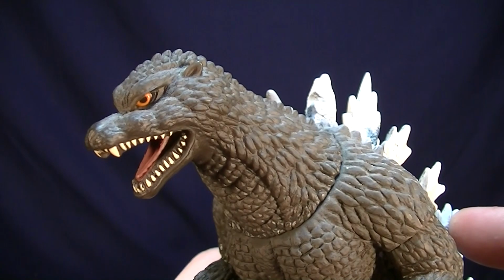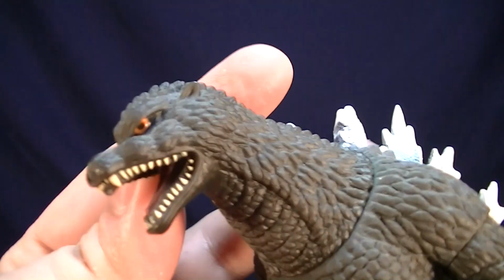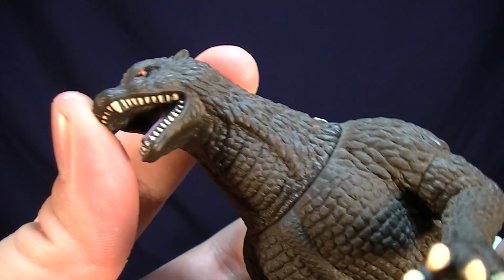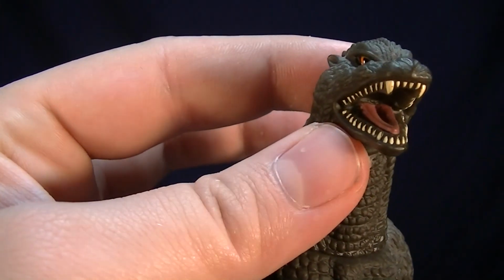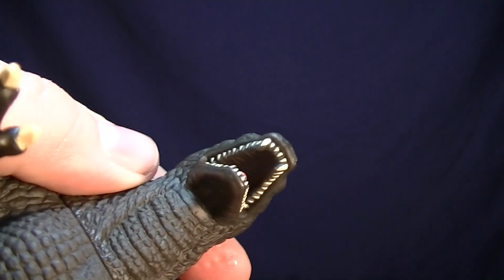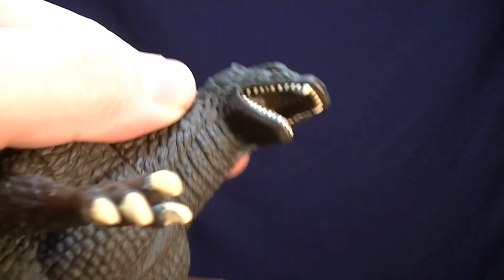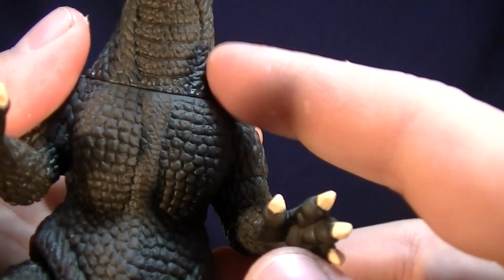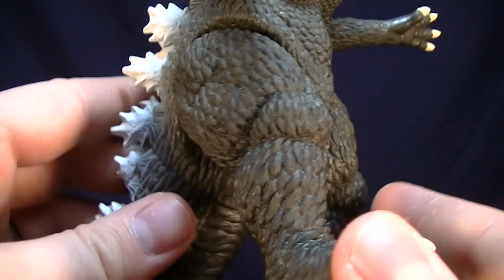But the head sculpt actually does look really nice on this guy, where I really like his orange eyes. They look really nice. And then you got bone coloring here for his teeth, which look really good. You can see his tongue on the inside of his mouth. It also has some detail on the roof of his mouth, which is really cool to see on these vinyl figures. Scaling looks very nice on his body, same with the front portion of his chest. Biceps look really good, same with the lower section of his waist.